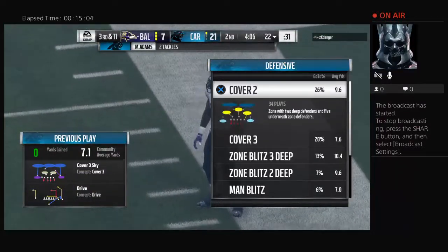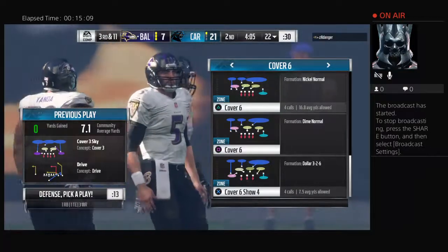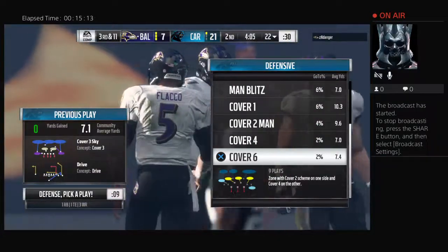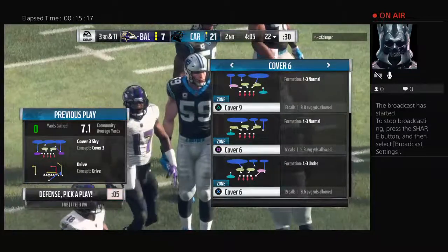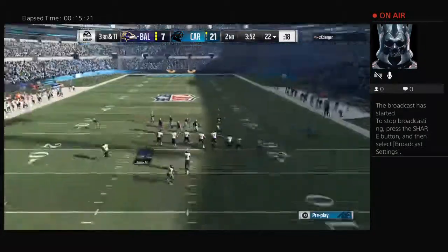So he rolls out of the pocket left, just ends up finding a safety valve, but no gain there. No gain, but it looked like they were well coached on the play because he still went through his progressions, and the receivers know that when the quarterback exits the pocket, they have defined routes to run to get into his sight lines and try and help him out. End up throwing it short to the running back. Give the defense credit for not giving up any yardage.